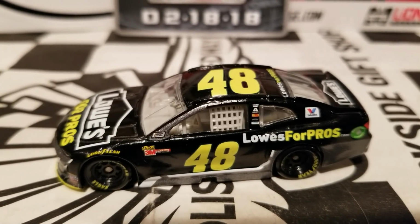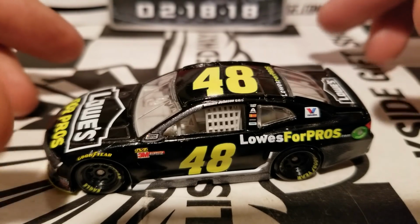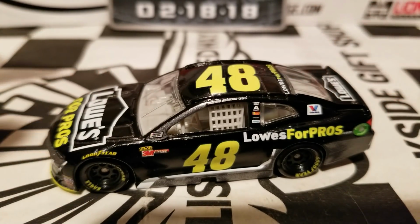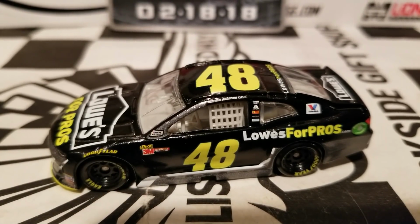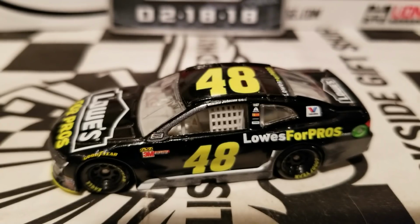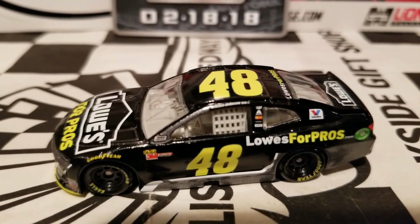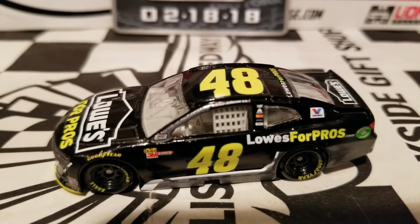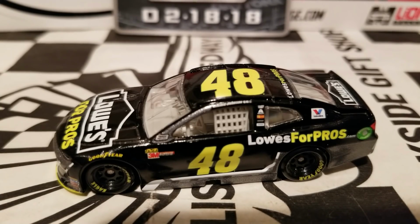But yeah, guys, what more do I got to say about this car? It's a definite recommend for any Jimmie Johnson fans out there. Probably a decent recommend for any hardcore NASCAR fan, especially who has followed Jimmie Johnson throughout the years. I don't really have much to say about this, other than you should probably get this car, because it will be Jimmie Johnson's final ride in the Lowe's car for now. But that's all I gotta say on the Jimmie Johnson 2018 Lowe's for Pros Chevrolet Camaro ZL1 for Hendrick Motorsports.